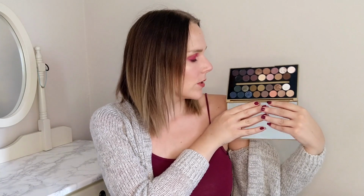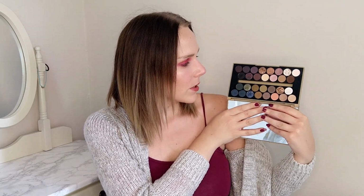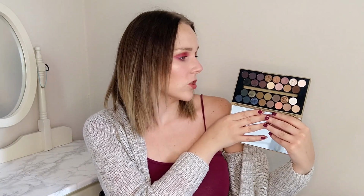Now, this is a palette when it first came out, I really wanted it. Like, I really, really, really wanted it. And it seemed to be sold out absolutely everywhere. And it took me weeks to get this, and I finally found it. And it's the Revolution Fortune Favours the Brave. Now, I've had this for, I don't know how long. But this was by a British beauty blogger, so I think they collaborated with a beauty blogger, and I just think that these colours are stunning.